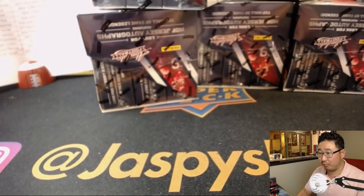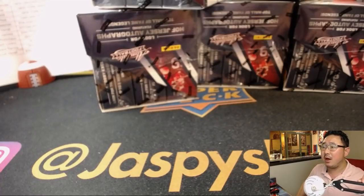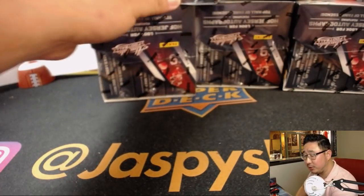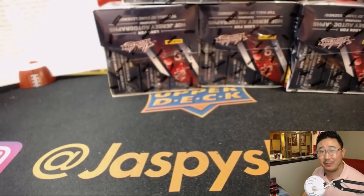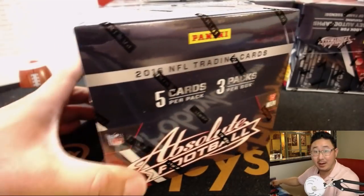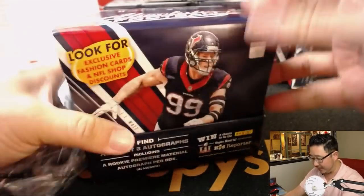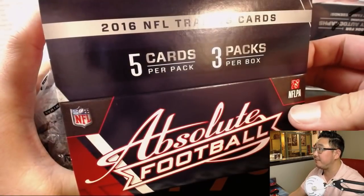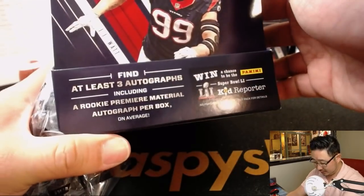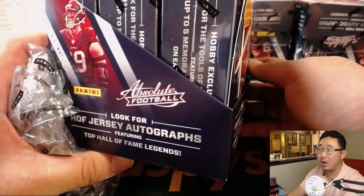Aha. So Robert Rohr, who has the Patriots, saying that the checklist for 2016 Absolute Football does show a Tools of the Trade Tom Brady auto, but only 5 of them. I wonder if in the last 2 years all of those have been pulled. Maybe. Maybe not. I don't know. We find one of ones and train whistle hits all the time out of older products, so you never know. Well, good luck, Robert. Good luck, everybody. Remember, 2016, 5 cards, 3 packs. Find at least 3 autographs per box on average, of course.